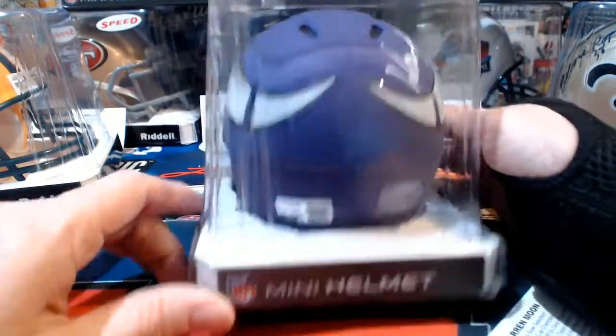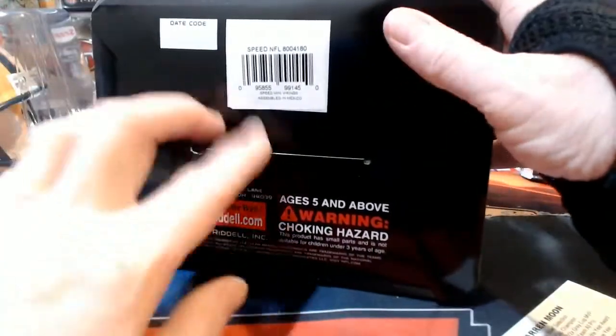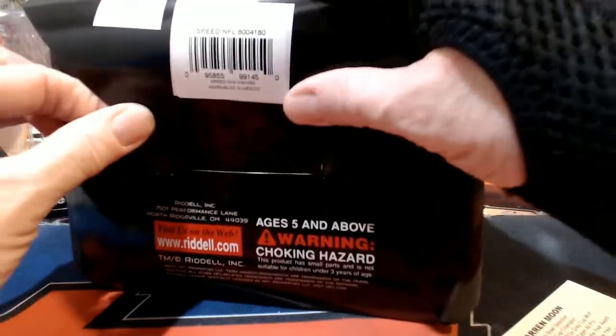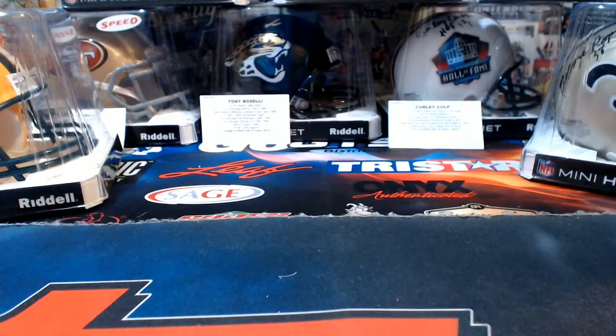Hall of Fame inscription, TriStar hologram authentication sticker, and maybe our paper COAs in there. Let's take a look. Yeah, there it is. Okay. I thought I saw an edge, but I wasn't going to swear to it. But it is in there. All right. So Warren Moon with the flat matte Vikings helmet.